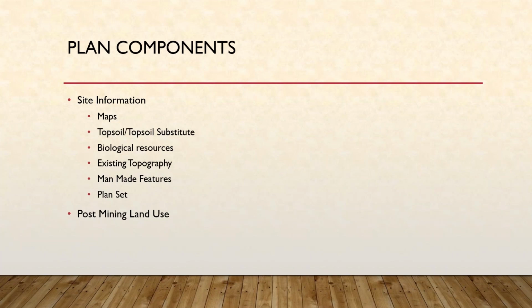The topsoil information about what's currently there, if there is topsoil substitute already present, that information will be helpful in understanding the pre-existing conditions. Biological resources are also important. This tells us what is currently the habitat of the area, what type of animal and plant resources are available, surface waters and other resources that could be affected or impacted by the mining activities in its pre-existing conditions.